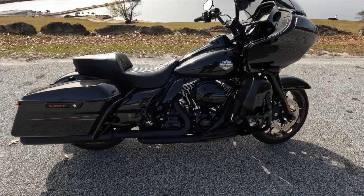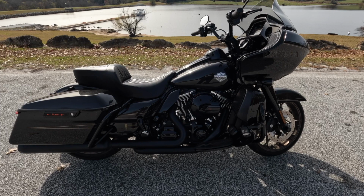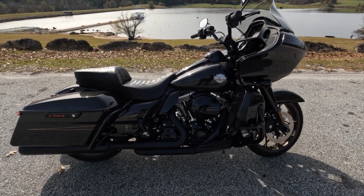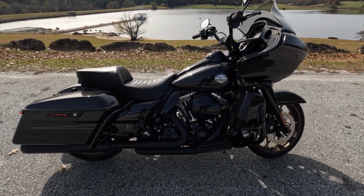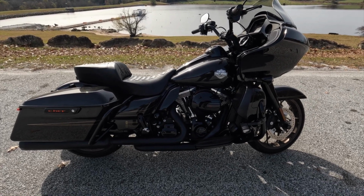Alright guys, we're going to do a simple bike review of my 2016 Road Glide Special. I purchased this motorcycle with about 3,000 miles on it and have completely redone it. So 2016 was the last year of the twin cam motor. It is the 103 cubic inch motor. It does have the high output cam, which came stock in Harley's production version of the 103 motor.